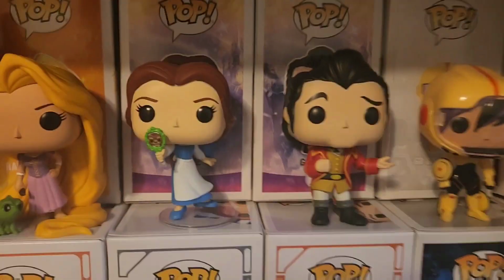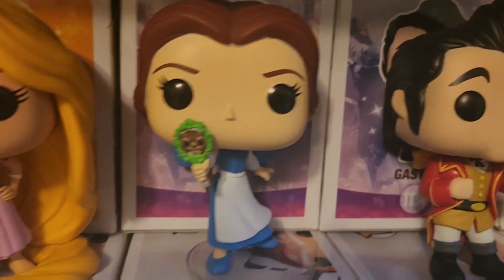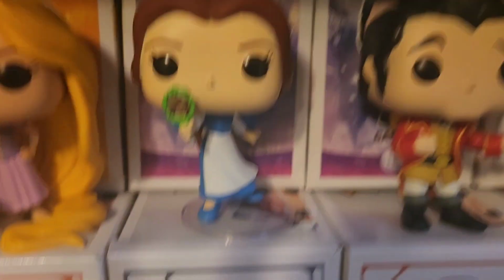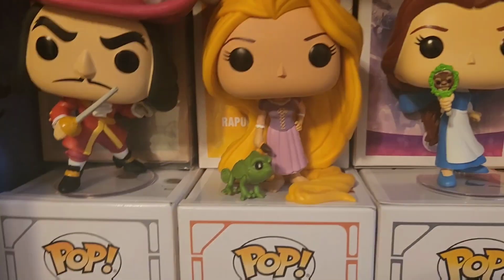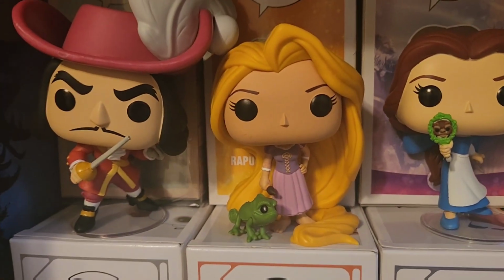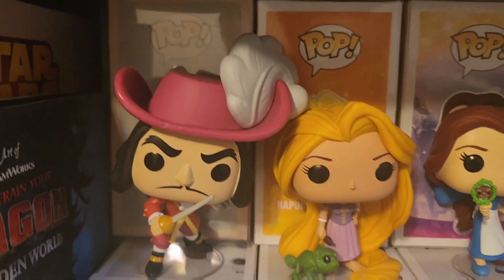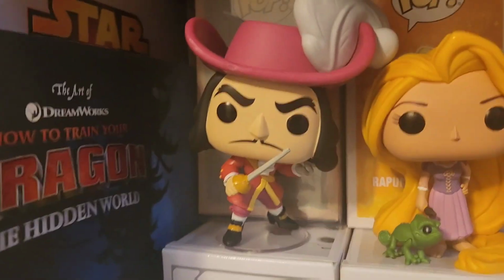We have Gaston and Belle. I love Belle's, how you have the beast inside the mirror. Great attention to detail. I love it. Then we have Rapunzel and Pascal. Love it a lot. I love her hair. She's actually pretty heavy, which was kind of shocking. Same thing with Captain Hook. His hat is so big, it kind of made him a little heavy. I love Captain Hook's as well.